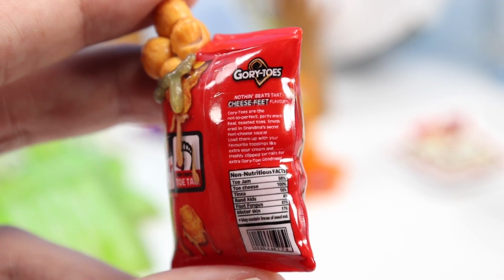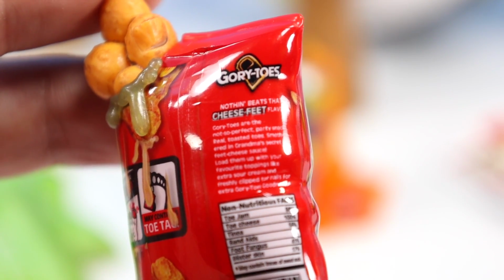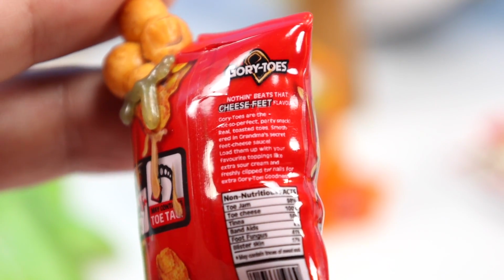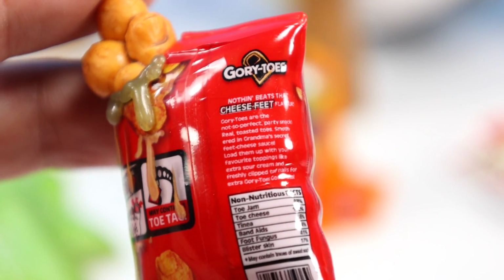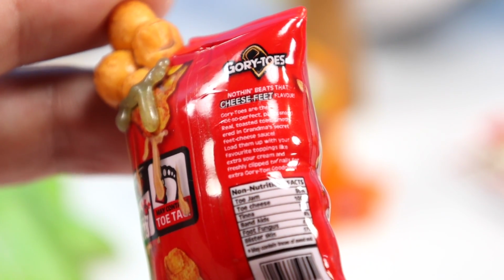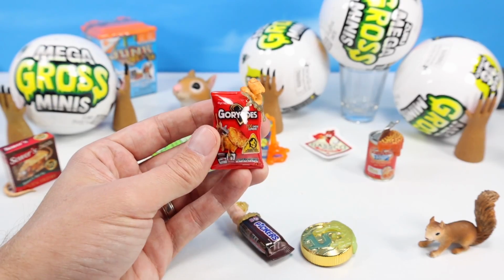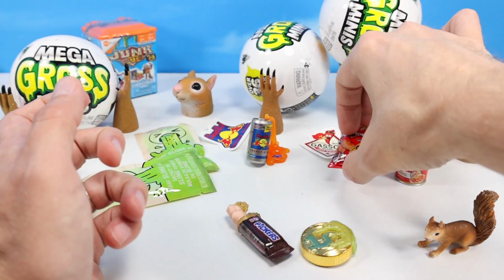And then closer, oh, you really got to get into read the fine print here. Gory Toes are the not so perfect party snacks. Real toasted toes, smothered in Grandma's secret feet cheese sauce. Load them up with your favorite toppings, like extra sour cream and freshly dipped something for extra gory goodness. Ugh. This one might be honorable mention. I still think the Scumball Soup is the grossest one.